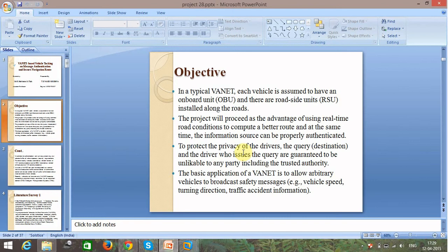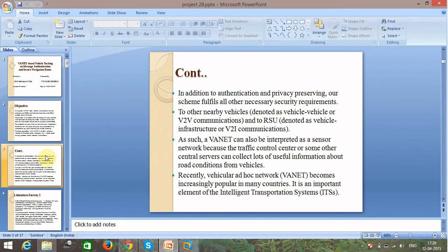After identification of the shortest path, it sends the encrypted message to the requesting vehicle using the re-encryption key, and finally the vehicle decrypts the message. So for the user to view the message, they have to decrypt it using their own private key.